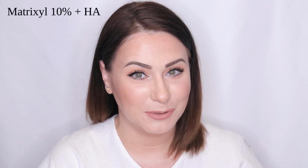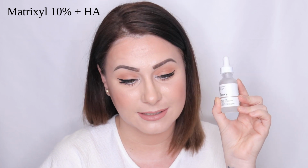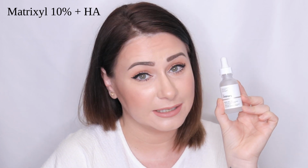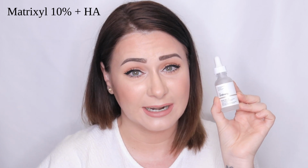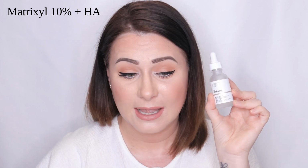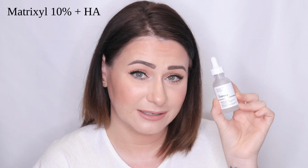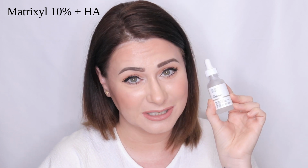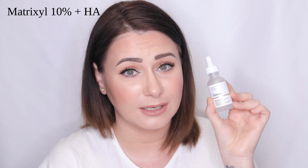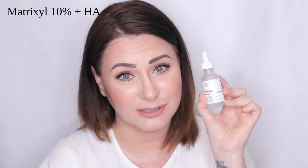The one peptide that I keep using and repurchasing though is the Matrixyl 10% plus hyaluronic acid. As you can see, this one also comes in this frosted bottle, and the consistency of it is exactly the same as the Buffet. It's a gel-like, very lightweight formula that will absorb in your skin straight away, and Matrixyl is basically an amazing product to improve the skin elasticity and as I said before, that's something I definitely need. I immediately see the difference when I use this product, and I really love it. This is one of my most repurchased products from The Ordinary.